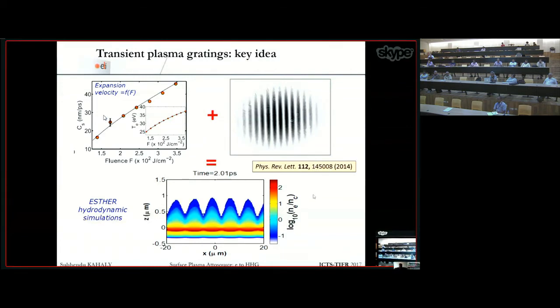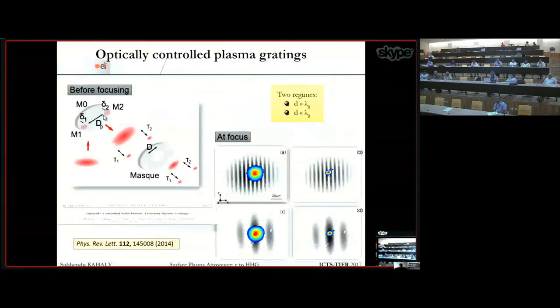And then I would show you can do many interesting things with this kind of grating. Just briefly to summarize, you just use two mirrors instead of one, as I showed before. And then you can control the distance between the mirrors, and you can control the relative delay between the mirrors. And of course, you can totally optically control the grating that you generate. You can control the periodicity at will, and you can control the depth of the grating at will. And you can, of course, reach different configurations by changing the central hole, which controls the main pulse size.